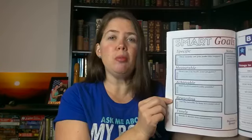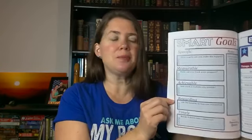Now the R is rewarding. You want your deployment goals to be rewarding to you. They should not feel like a chore. They should not feel like another thing you have to do today. But it should be something that motivates you, that gets you out of bed, that makes you want to work harder and be better and do more than you did yesterday. A rewarding goal will make that happen.